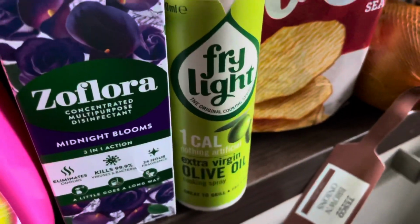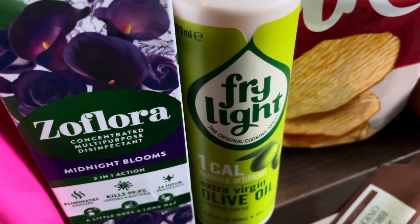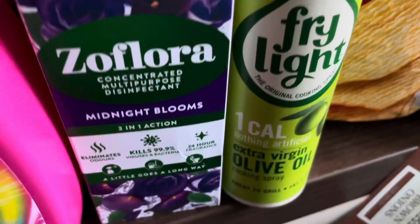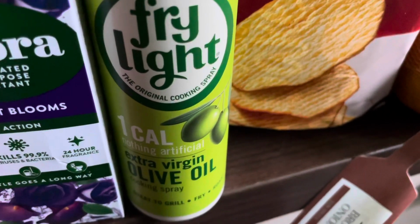So Sephora, because we've been going through quite a lot because of the dog. There was three choices, and I think out of the three, this is the one that I've had before and I like, and I like the sound of, so I got it. Frylight, because mine ran out a couple of days ago, and I've been using normal olive oil.